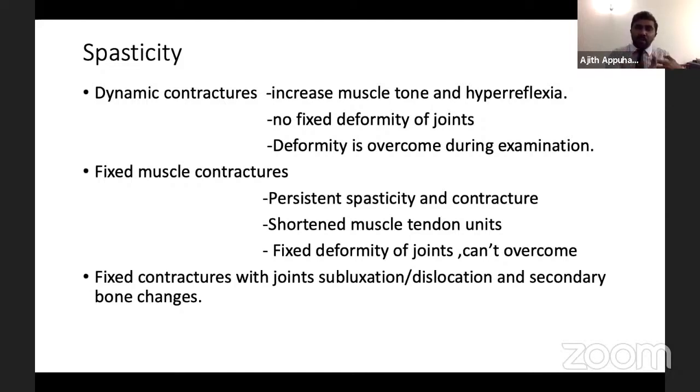In the dynamic stage, that deformity we can easily overcome during examination. But if the dynamic contracture persists, it becomes a fixed contracture. That means a persistent fascitis and contracture that we cannot overcome on examination. They develop a fixed deformity. Then the persistent fixed deformity leads to joint deformation, joint subluxation and dislocation, and secondary bone changes.